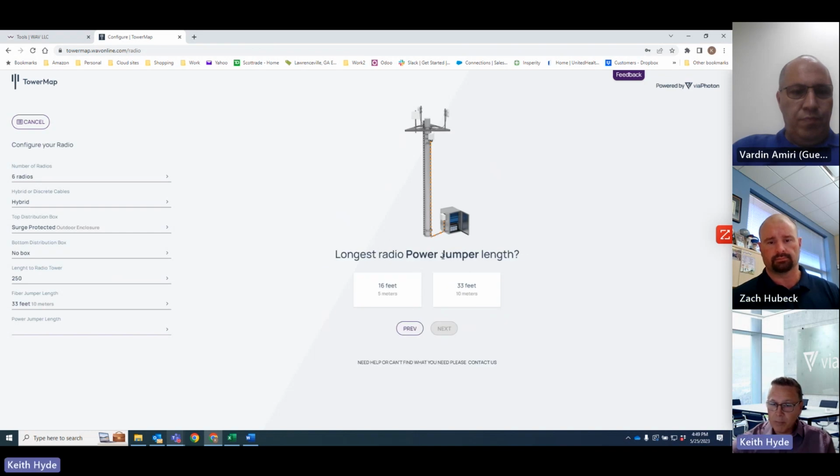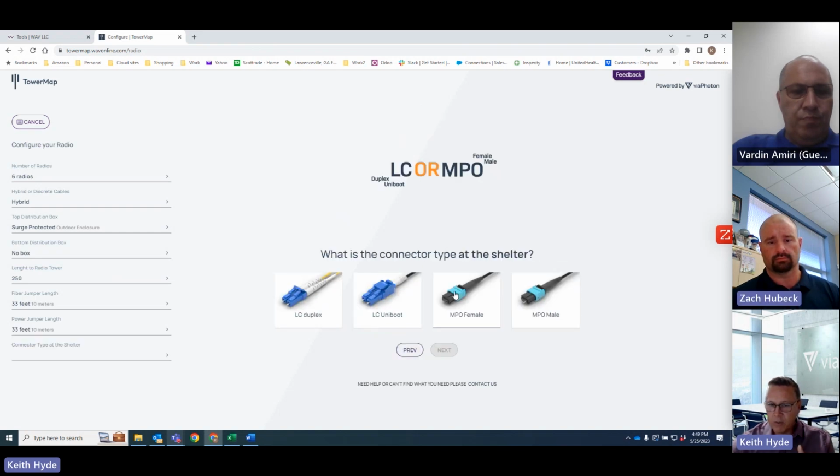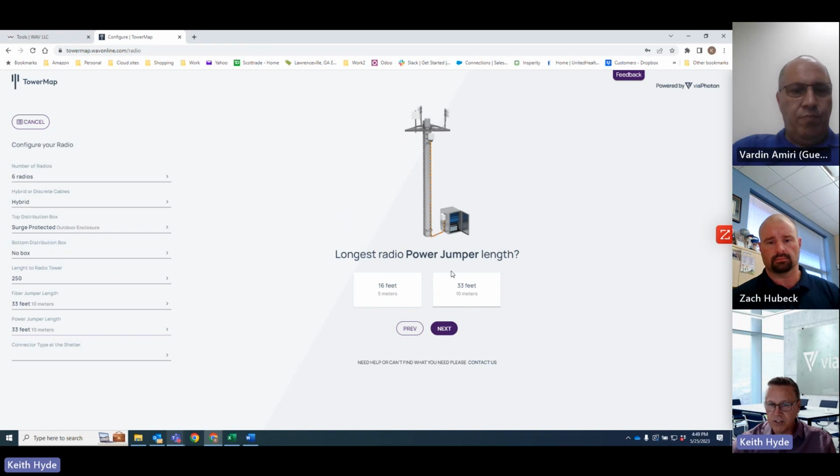Then you come to the power jumper. So the 5-meter, 10-meter they also offer. And I think, let's say they pick, well, the longest is 10-meter. The reason the question says the longest, you're going to see in just a minute why, but we want to make sure we start with that first.